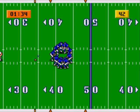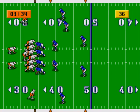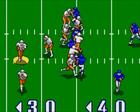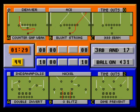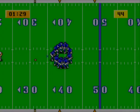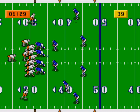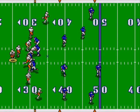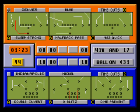Denver lined up at the 34. Pitch out to the back. Good blocking. Better hurry. Knocked off his feet. Timeout on the field for Indianapolis. Looking to the right. Incomplete with 1:23 to go in the first half.